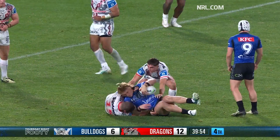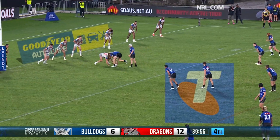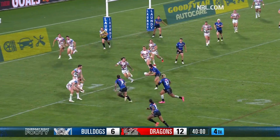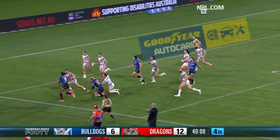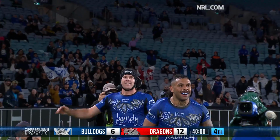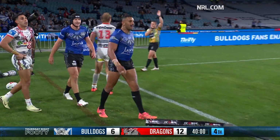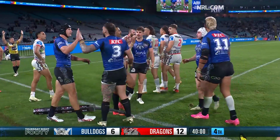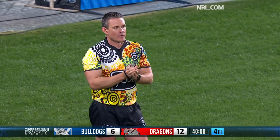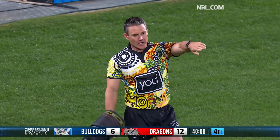They'll get one more shot before half-time. Marnie waiting. Away to Toby Sexton. Then a ball to Burton. He goes to kick out. Kick out for the Fox in the corner on half-time. Well, this is going to be close. Lovely play by the Doggies. Let's see what the referee says. No try. We're looking at touchline.